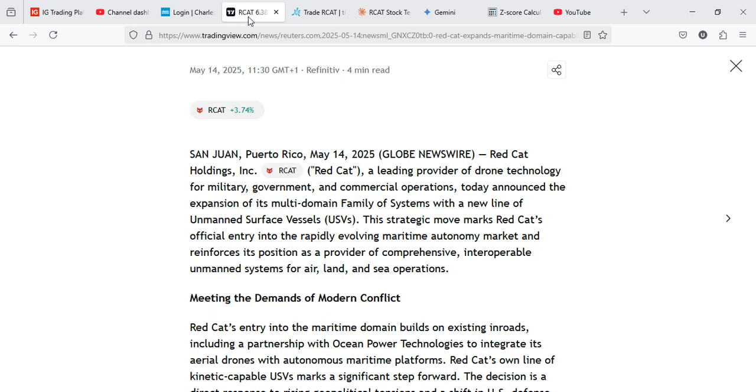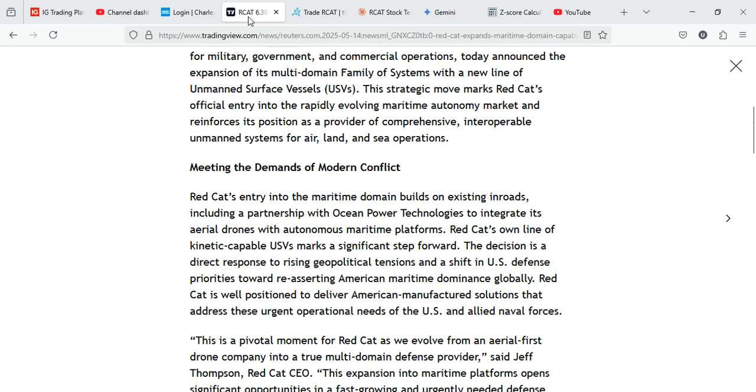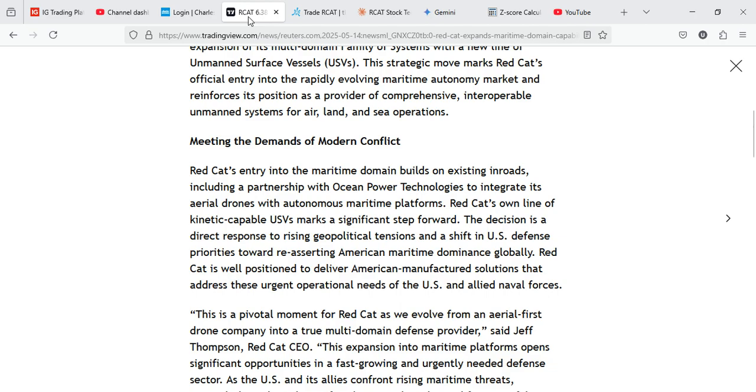To date, announced the expansion of its multi-domain family of systems with a new line of unmanned surface vessels. The strategic move marks RedCat's official entry into the rapidly evolving maritime autonomy market and reinforces its position as a provider of comprehensive interoperable unmanned systems for air, land, and sea operations. Redcat's entry into the maritime domain builds on existing inroads, including a partnership with Ocean Power Technologies to integrate its aerial drones with autonomous maritime platforms.